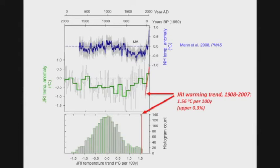And we did that by taking the last 2,000 years of the ice core record, and we looked at every 100 years and calculated the temperature trend over that 100 years, and then we stepped our window by another year and calculated the temperature trend again. And so that gives us a distribution of past 100-year-long temperature trends over the last 2,000 years.